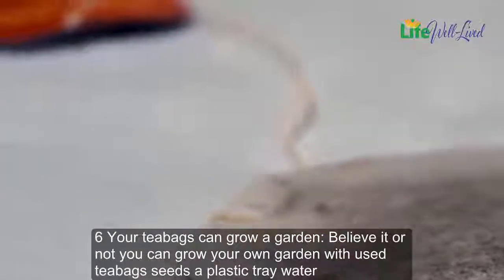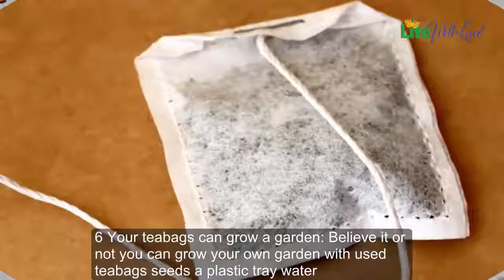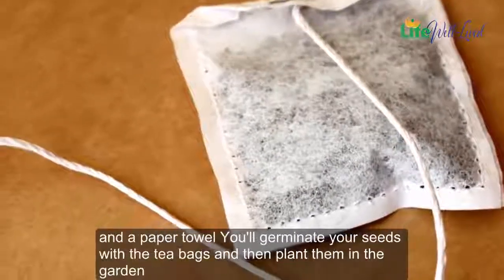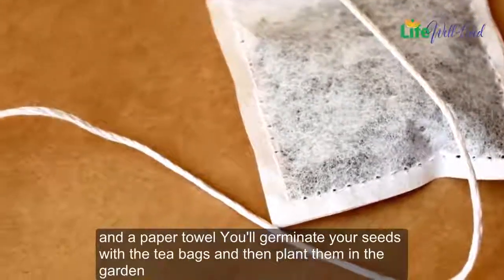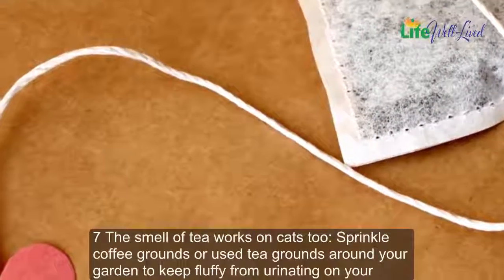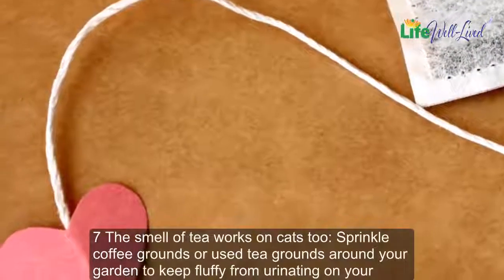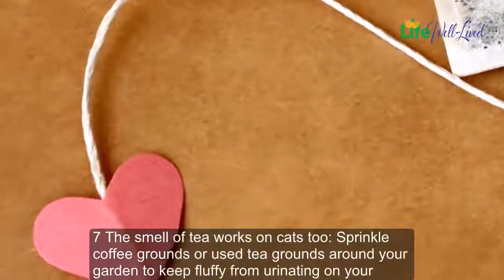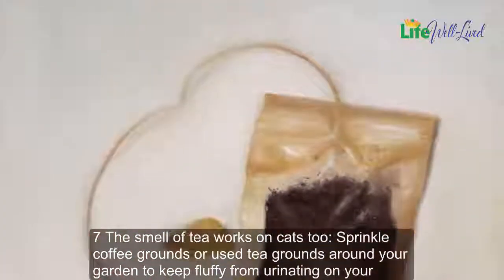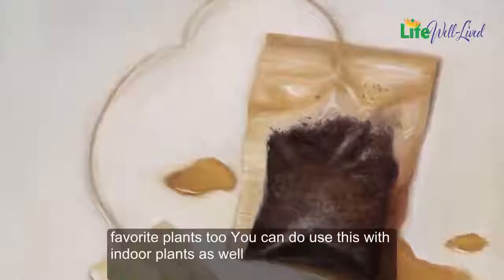Believe it or not, you can grow your own garden with used tea bags, seeds, a plastic tray, water, and a paper towel. You'll germinate your seeds with the tea bags and then plant them in the garden. 7. The smell of tea works on cats too. Sprinkle coffee grounds or used tea grounds around your garden to keep Fluffy from urinating on your favorite plants too. You can use this with indoor plants as well.